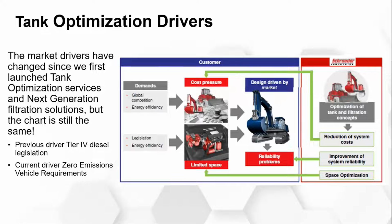The next driver that we're going to see coming down the line is going to be the zero emissions vehicles and those requirements. We were at the Work Truck Show this year in March, and we went to what they called the Green Truck Summit, which was really a layout of what's coming as far as zero emissions vehicles, whether that be electric or hydrogen or hybrid, or something new they haven't even thought of yet. We don't know.